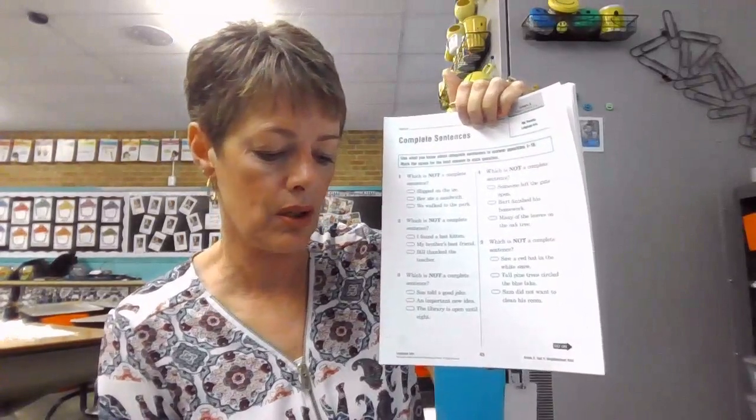Okay. Number 5, which one is not a complete sentence? Saw a red hat in the white snow. Tall pine trees circled the blue lake. Sam did not want to clean his room. One of those is not a complete sentence. You fill in the bubble next to the one that's not a complete sentence.